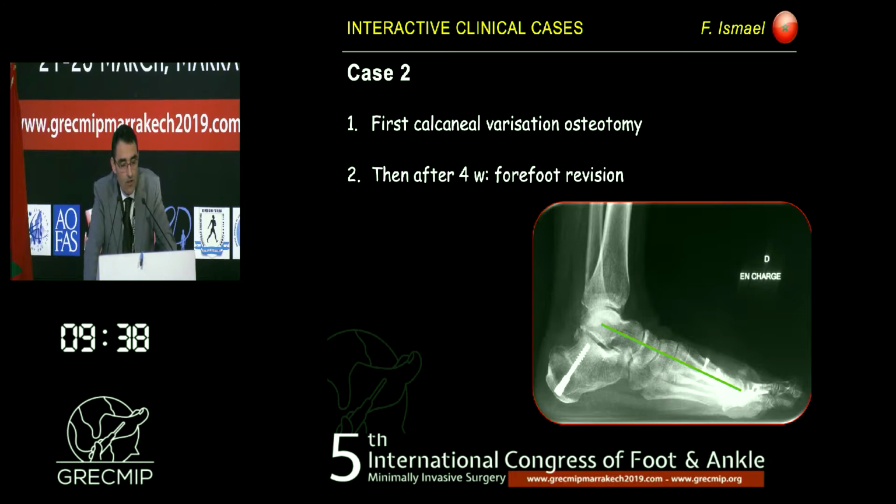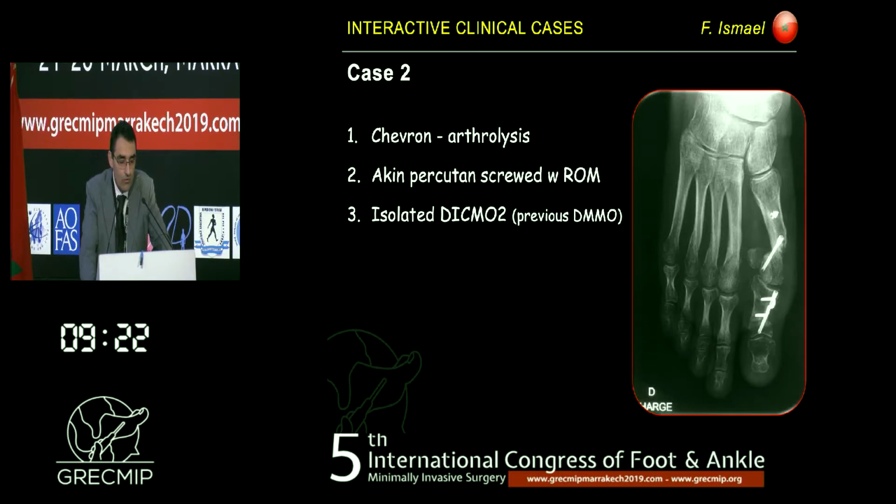What has been done? First, calcaneal varization osteotomy. And then, 4 weeks after, forefoot revision. What would you do? In the second, what has been done is chevron arthrolysis, an equinus percutaneous screw without removing the material, and an isolated shortening of the second metatarsal. What do you think? Yes? Can you go to the microphone? Because like that we will have the translation, please.